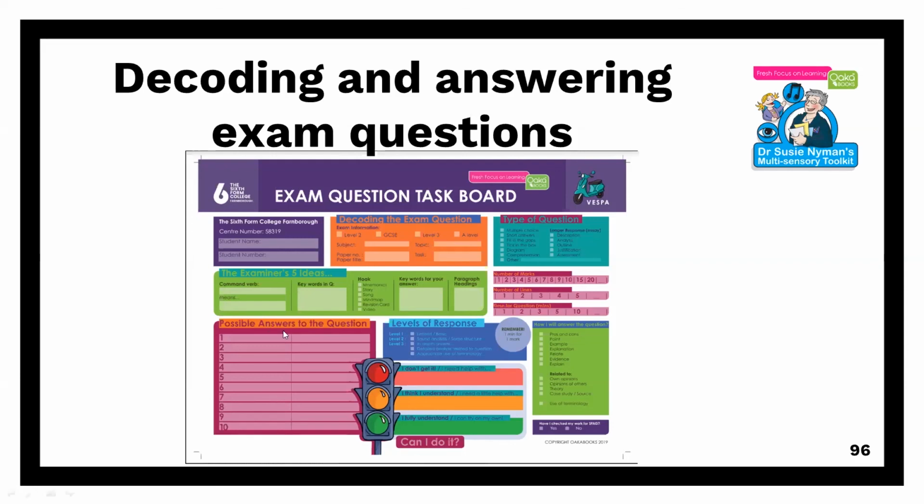I've put here possible answers to questions, because if it's analyze or evaluate, you might have to use pros and cons. You might have to justify the information. You might be linking it to your own opinions, the opinions of others, and or theory. What the exam boards are looking for are levels of response, and basically the levels of response are level 1 is basic, level 2 is sound, and level 3 is in depth.